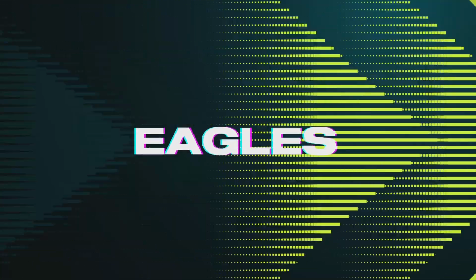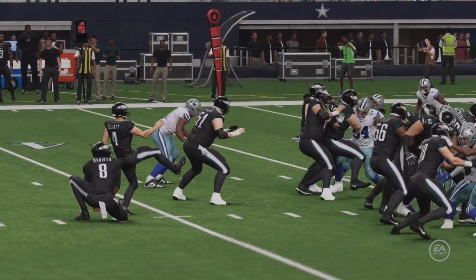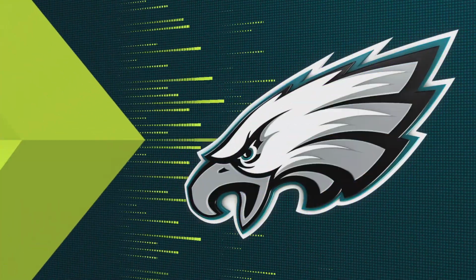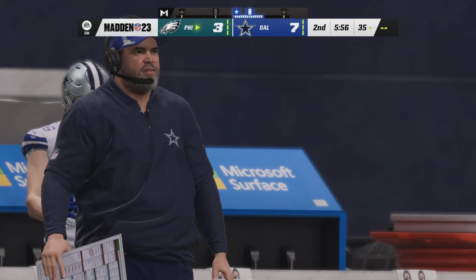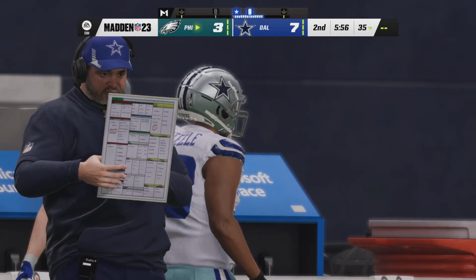And he hits the upright, but it caroms in anyway. But plenty of distance there as he banks it in. And they are on the board, but still trailing. It's 7-3. So he needed a little assist from his friend the right upright, but 3 points all the same.